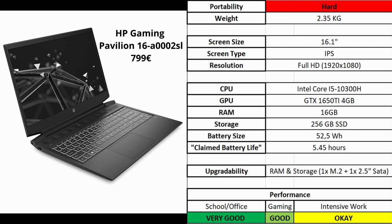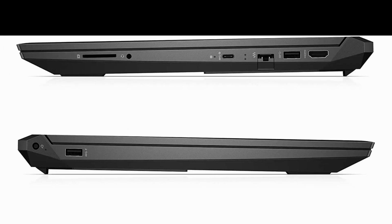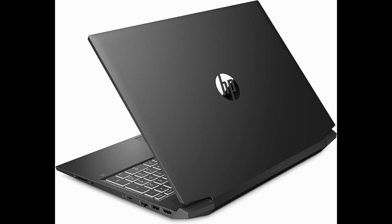It packs a 52Wh battery, and HP claims 5.5 hours of usage. This laptop weighs 2.35 kilograms. It's quite heavy and big, making it hard to carry. The I/O includes 1 USB Type-C, 2 USB Type-A, 1 HDMI 2.0, Ethernet port, 3.5mm jack, and a card reader. This is a great laptop for people who also game.